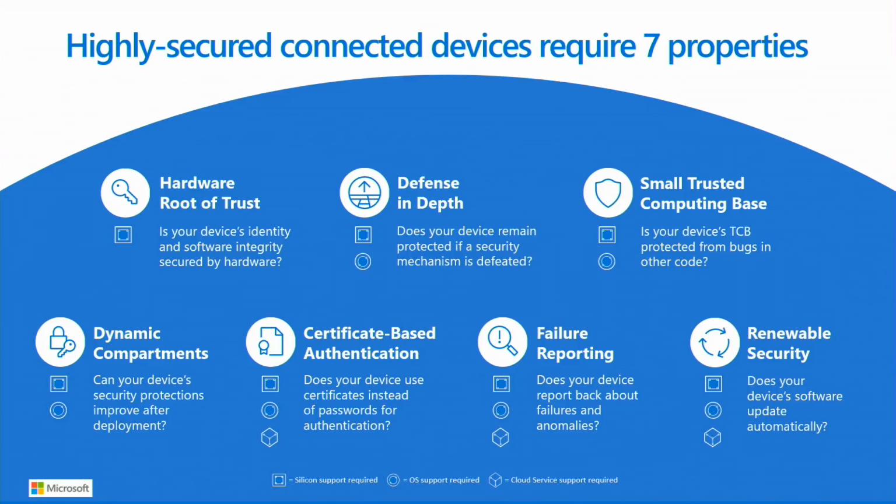The security researchers that started this program sat down and said, well, as engineers, people are going to need methods of measuring whether or not they're living up to the standards of what security is. So they tried to define these 7 properties of secure MCUs, or secured connected devices, I should say.